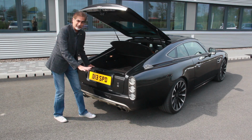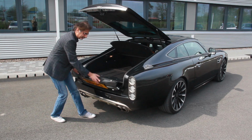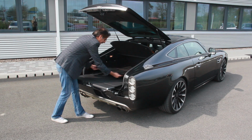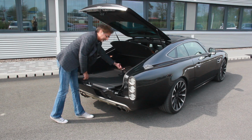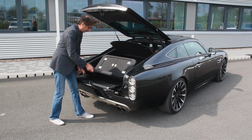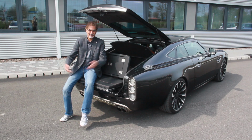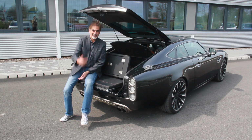Then you've got this other feature. This bit here actually folds down. Look at that. That comes down. Why does it do that? Let me show you. Take this mat, which is magnetic. I can move that back like that. Little strap here. What happens? Whoa! A seat! Picnic seat! Sit here and watch the world go by. Isn't that awesome? And you can have these with different features.